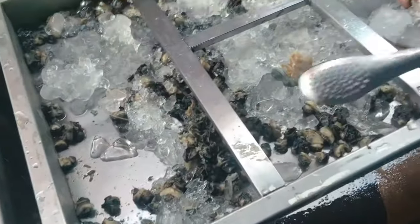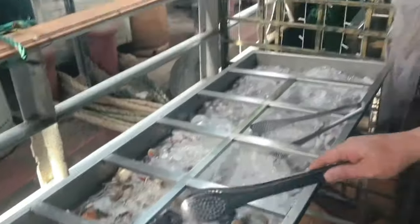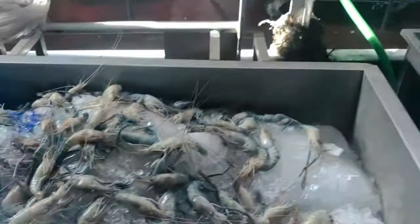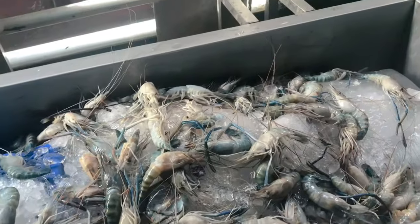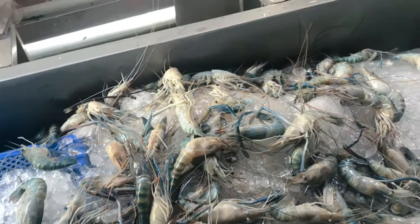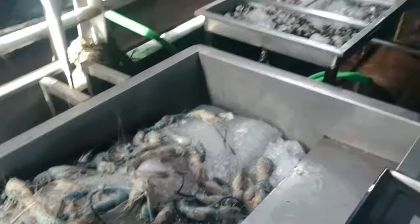These are snails. And crab. These are prawns. This is river prawns, right? Yeah, river prawns, fresh. So these are fresh river prawns. You can order these prawns, and they can prepare them for you.